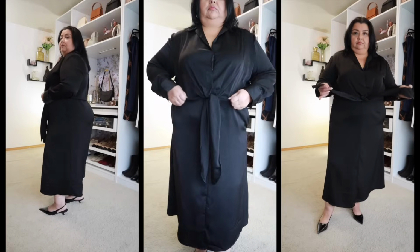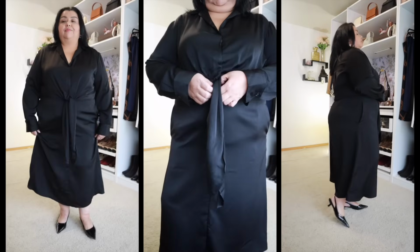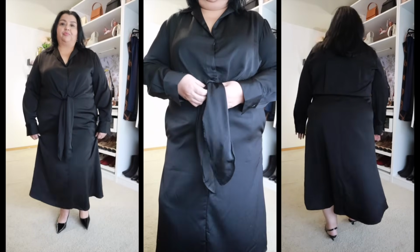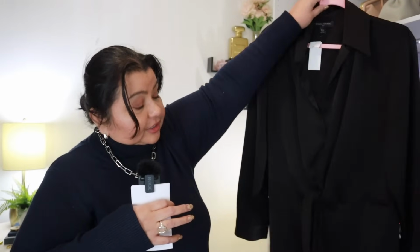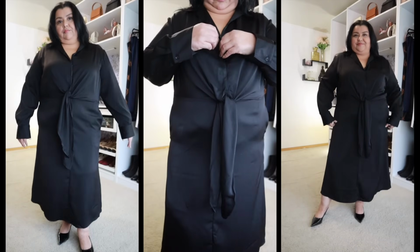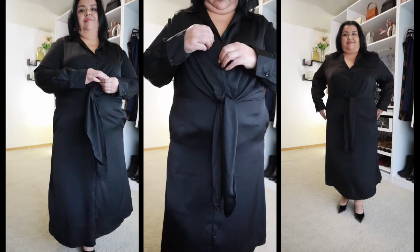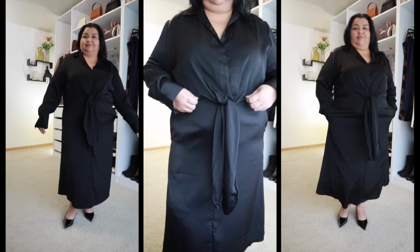This is a really good go-to kind of dress, if I have to be honest. This is just a really great wardrobe essential or a wardrobe staple. If you're looking for a good black dress that can do a lot of different things for you, then you might want to consider this one. I do like the tie at the front. I thought that was really super nice. It's a nice little detail to have at the waistline. It does come at midi length for me. I like the sleeves. I like the button up.